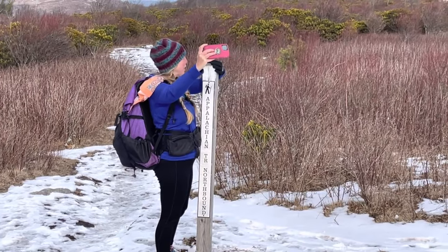My last favorite piece of gear I can't actually show you because I'm using it right now to film this video, but that is my phone. And I have an iPhone 11 Pro. I don't know if it really matters what brand of phone you have, but I did really like the one I used on the trail. One of the reasons I wanted to include it as one of my favorite pieces of gear on my Appalachian Trail thru-hike is because it was so versatile.